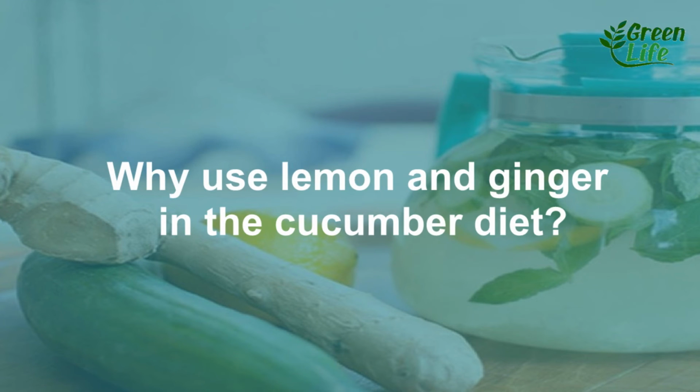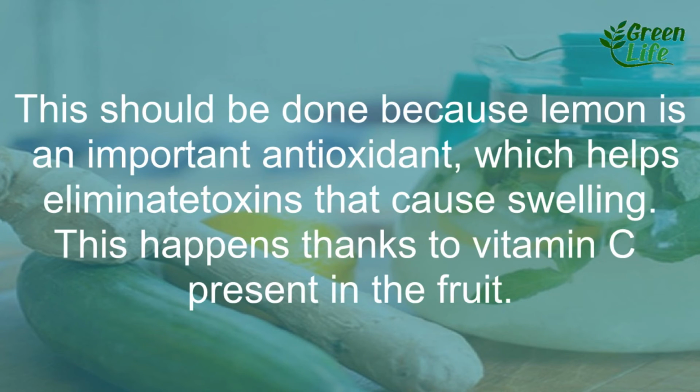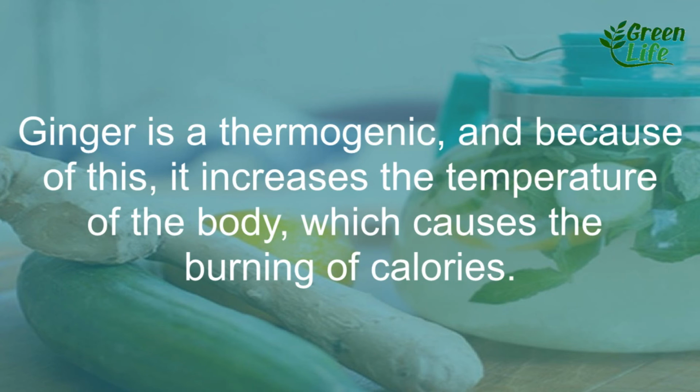Why use lemon and ginger in the cucumber diet? As we have said, the cucumber diet recipe should always have lemon and ginger. This should be done because lemon is an important antioxidant, which helps eliminate toxins that cause swelling. This happens thanks to the vitamin C present in the fruit. Ginger is a thermogenic, and because of this, it increases the temperature of the body, which causes the burning of calories.